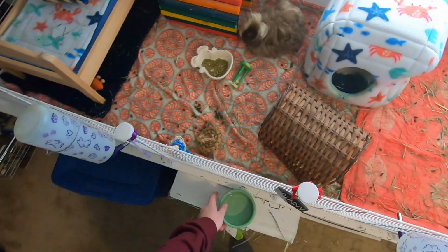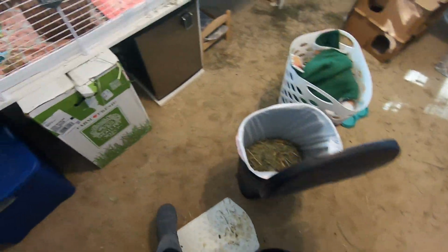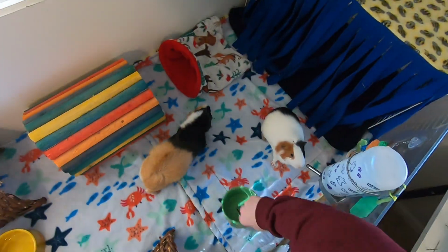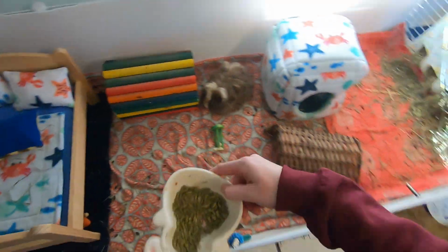And then this is our last cage with their bowls. You can see all of our medication mess. All right, Georgie and Jellybean have to have two dishes or they argue, so I split their food. And we got these babies.